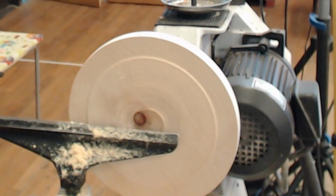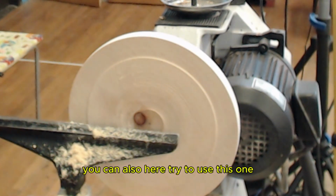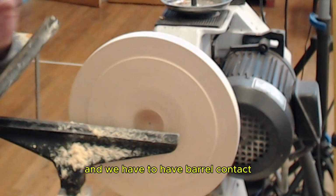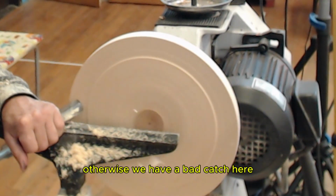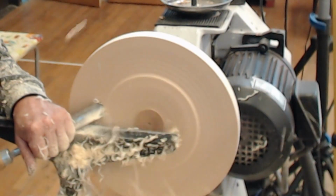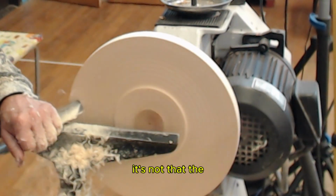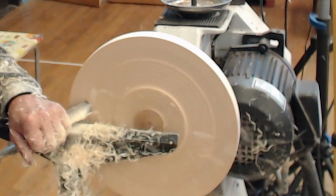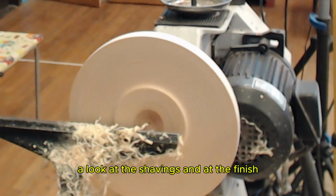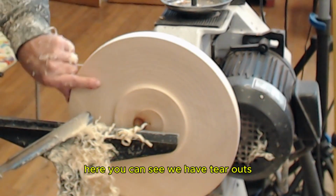So that's again with the ball gouge. We can also try to use this one. This has a very long bevel, and we have to have bevel contact, otherwise we have a bad catch here. And here it's very, very aggressive, so it's not the perfect tool for this kind of cut. But just to have a look at the shavings and at the finish, it is too aggressive here. You can see we have tear outs.